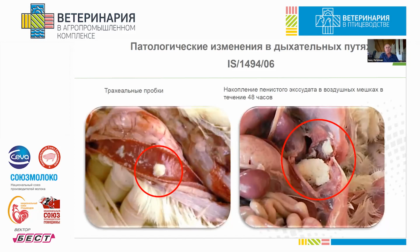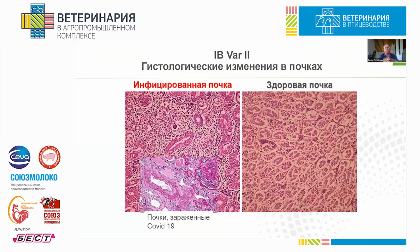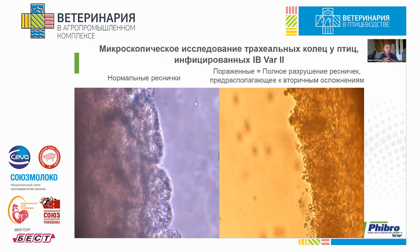When you see the trachea from a normal chicken in the microscope, it looks like this. But after they have the infectious bronchitis variant 2, as you can see in this microscope slide, the cilia is completely destroyed. For that reason, the birds become very sensitive to other complications like E. coli, or if you have other problems, the birds can get anything. And it takes a long time for them to recover due to the damage that the virus causes in the cilia of the respiratory tract.